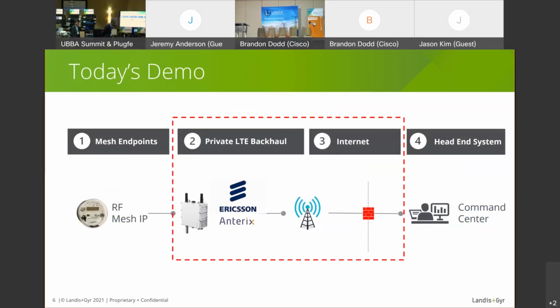All right, so thanks everyone for joining us for this presentation. Our original scope for today's demo was to show the full end-to-end integration between our mesh endpoint all the way to our head-end system. However, due to some unforeseen challenges, our hotel network wasn't able to support protocol 41, which is required for our user equipment to establish a backhaul connection with the server that's currently residing in our data center.